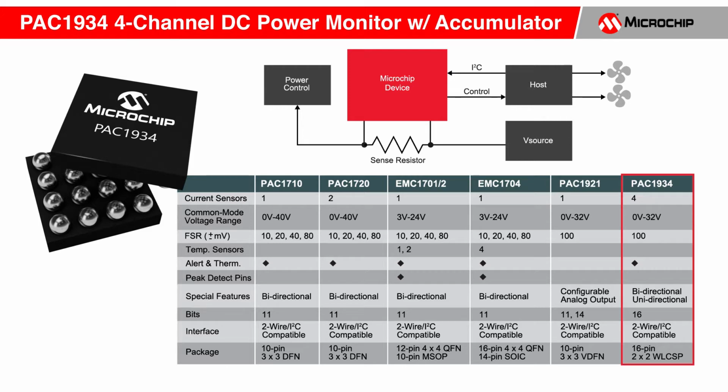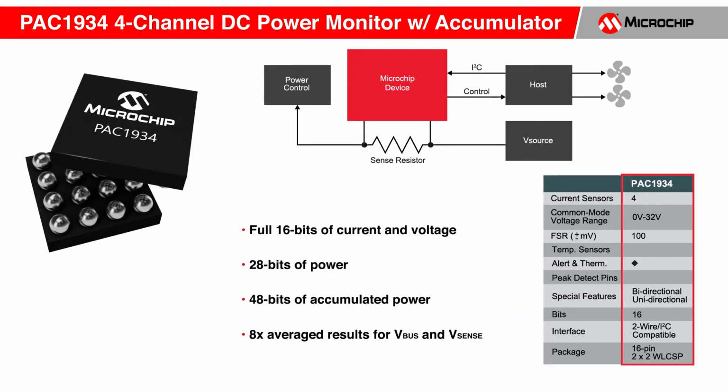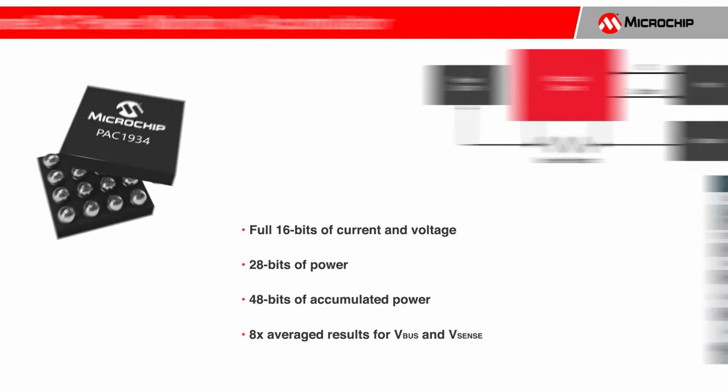All of the family members are able to present power, current, and voltage over their I2C compatible bus. The PAC1934, however, goes further by presenting a full 16 bits of current and voltage. In addition, it presents 28 bits of power and 48 bits of accumulated power for each of its 4 channels. 8x average results are also provided.